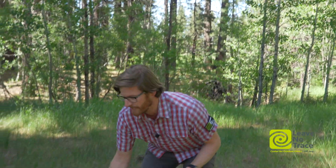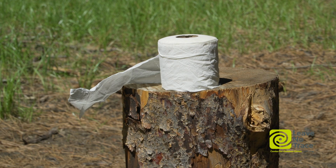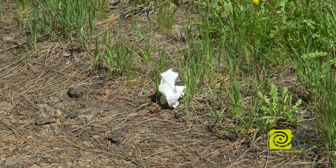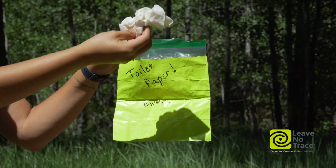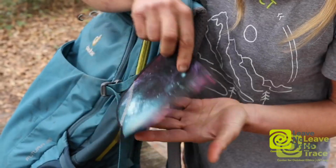Lastly, if you decide to utilize toilet paper, make sure you have a plan for how you're going to dispose of it properly. Toilet paper can take over a year to decompose and is unsightly to other visitors. Pack it out or use a reusable pee cloth, which can be DIY'd or purchased from our store.